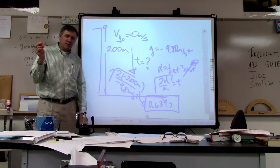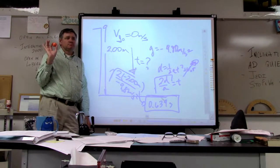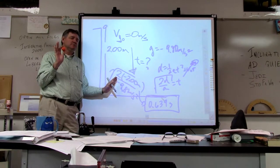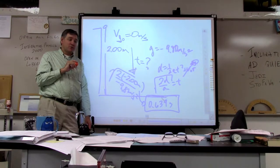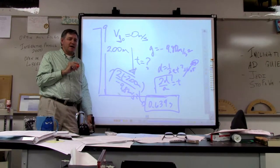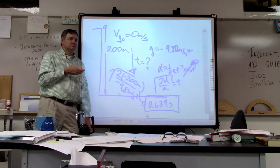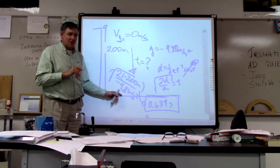Let's talk about what I need to do this calculation and what I don't need to put in here. Do I need the color of the golf ball? No. What about the mass of the golf ball? Where do I plug in mass? How about the number of dimples on the golf ball? No, probably not. So there's a whole bunch of things that I don't need.